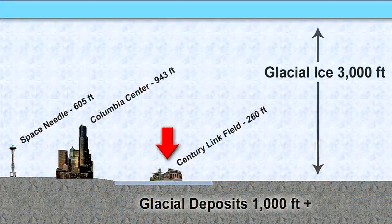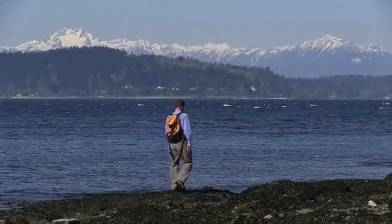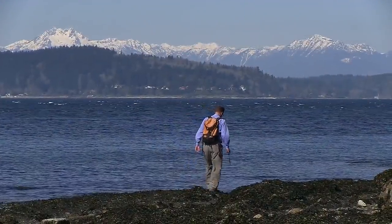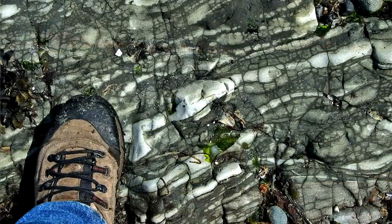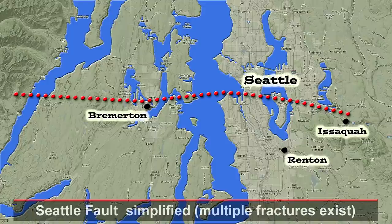If we drill at the 50-yard line in Seahawks Stadium, we would encounter 40 feet of man-made fill and more than 1,000 feet of ice age sediments before we hit bedrock. But at nearby Alki Point, that same bedrock is at the surface. What's going on here? The Seattle Fault, an east-west crack in the bedrock that runs from Bainbridge Island all the way to Issaquah, lurks beneath the Puget Sound and downtown Seattle.